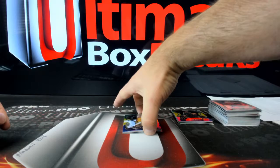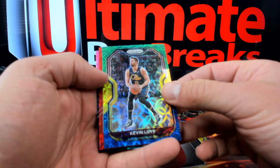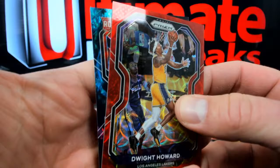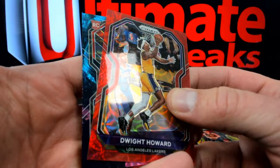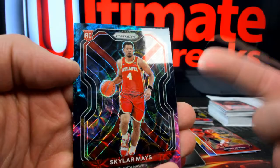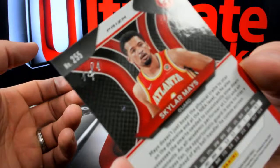Oh boy. Here's Dwight Howard. Kevin Love. More Dwight Howard, but then somebody's getting... Oh, how about a free rookie nebula one of one coming at you right now? Dude, Atlanta. I don't even care, Mo. Hey, Mo, do you know that this is a... I mean, it doesn't even matter who it is. Dude, that's a one of one.